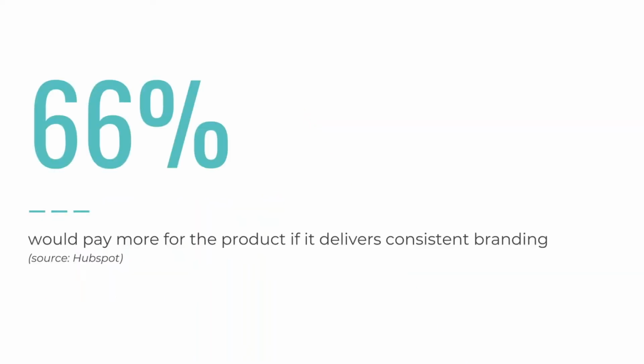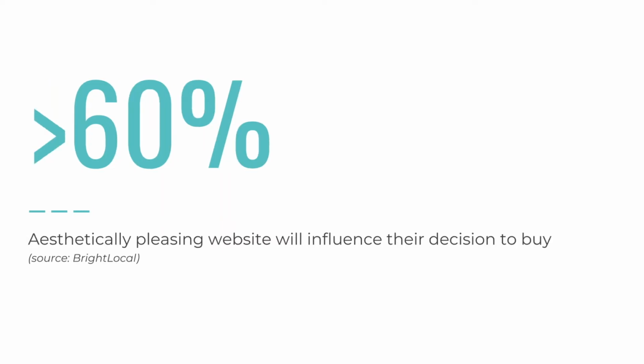66% of people would pay more for a product if it delivers consistent branding throughout all platforms. It's pretty powerful, right? It shows that it's really important that your website looks good and that you have the same brand, your logos, your fonts, your images, everything consistent, whether it's Facebook, Instagram, or your website, not patched together. Over 60% say that the aesthetics of the website will influence their decision whether to do business or not.